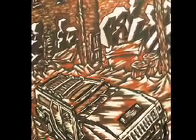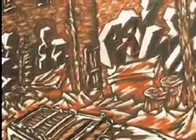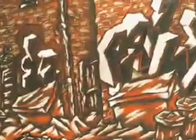Automobiles, expressway entrance ramps, athletic scenes, things of that nature. They're a constant in every neighborhood, but each neighborhood is different. It's like a fingerprint.